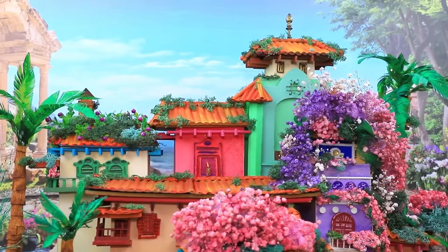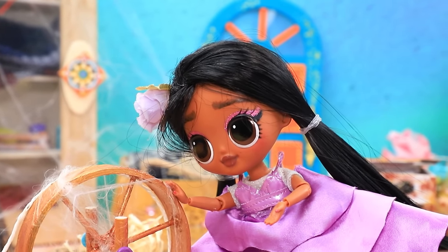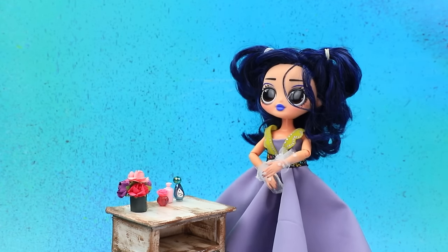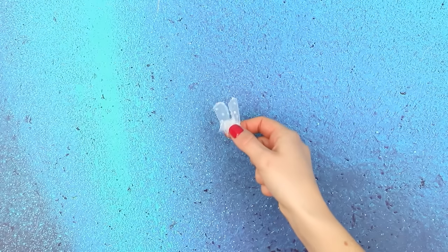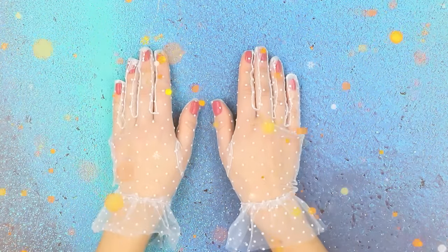Let's go on an adventure to Casita. It's full of old things. The girls are playing. The doll came up to the bedside table. I'll leave the gloves here. LaLiLu needs them. Click. Now they are the perfect fit.